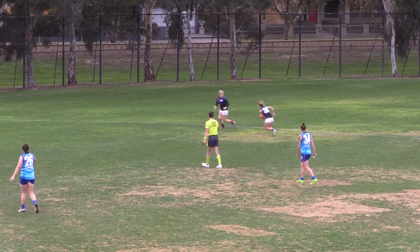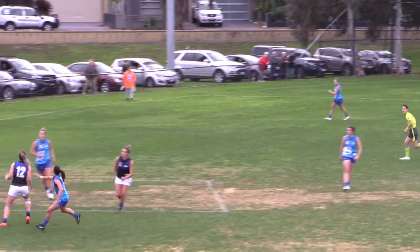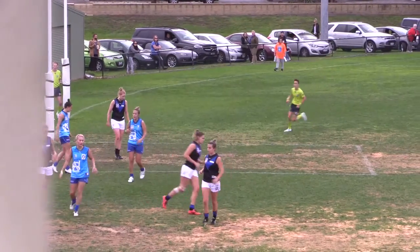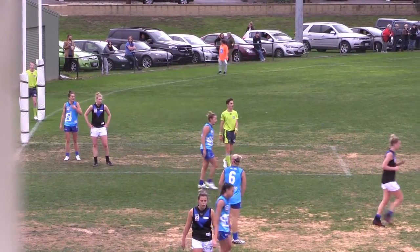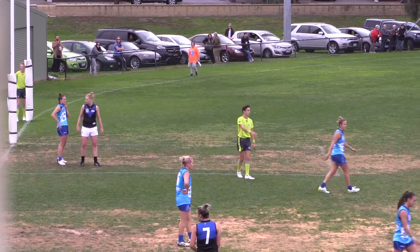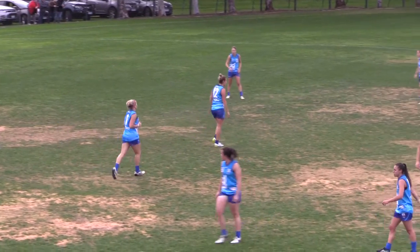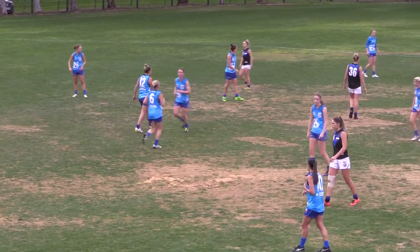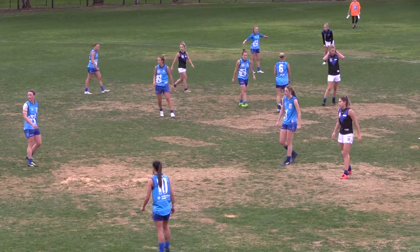And this could be a crucial mistake. She's going to give the hand pass off. Tapner shoots on goal. It's across the face. And it'll bounce away and go out of bounds for a throw in. It's a little bit too far out. Melbourne Uni with a scoring chance. Up beside the behind post again.